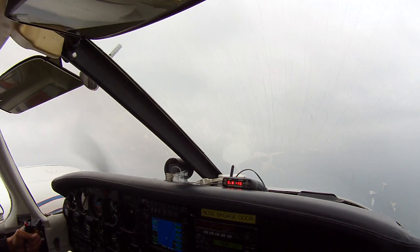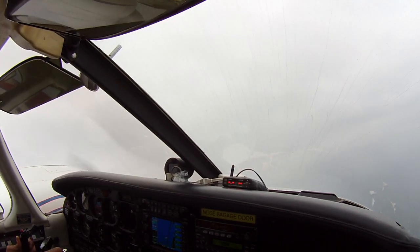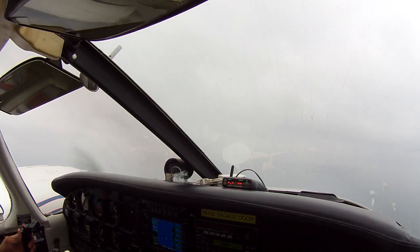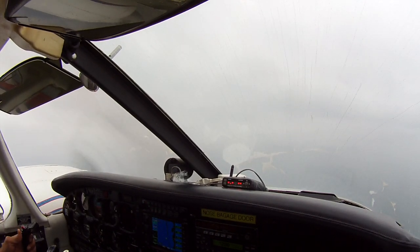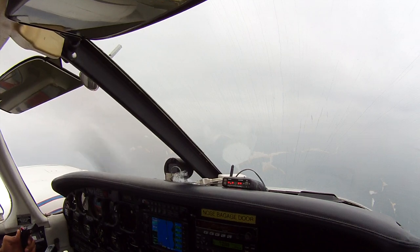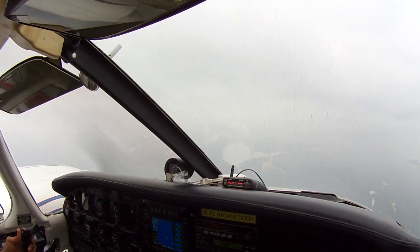Is it good? Yeah. Okay. Having a hard time. I think you're too focused inside the cockpit. Try to look outside more and see the relationship of the airplane and the horizon.